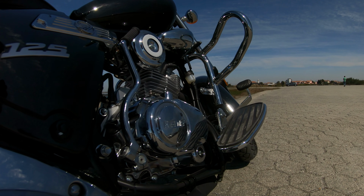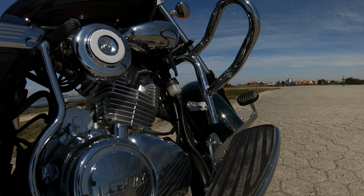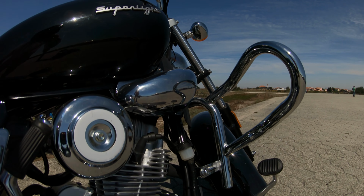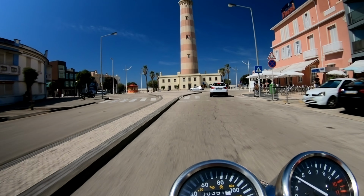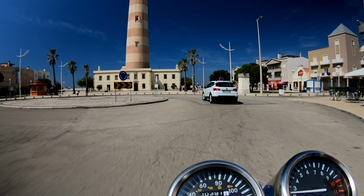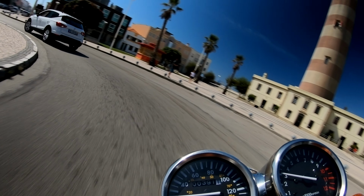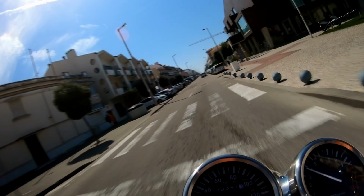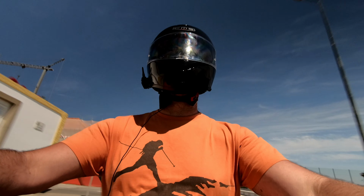It's a cruiser-like bike. You're sitting in a very upright position. You've got the footrests to the front, not too much to the front, so it's not a very stretched position for my legs. Slightly over 90 degrees, but very, very comfortable. The handlebars are the right height for me, so it invites me to ride it in a very chilled way, and this is what this bike is designed for, I think.